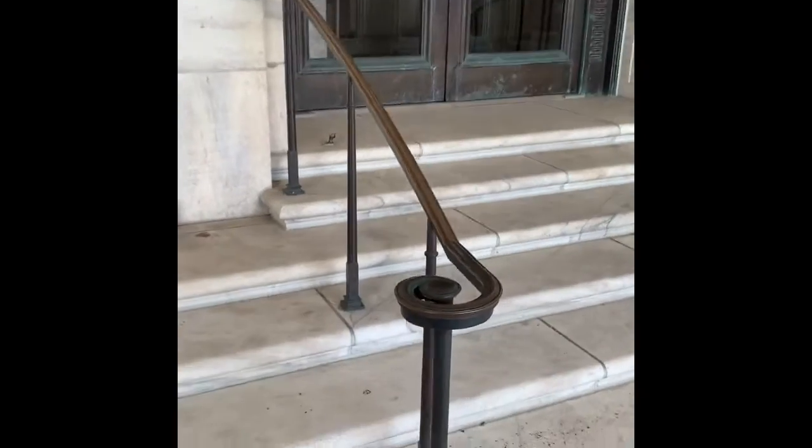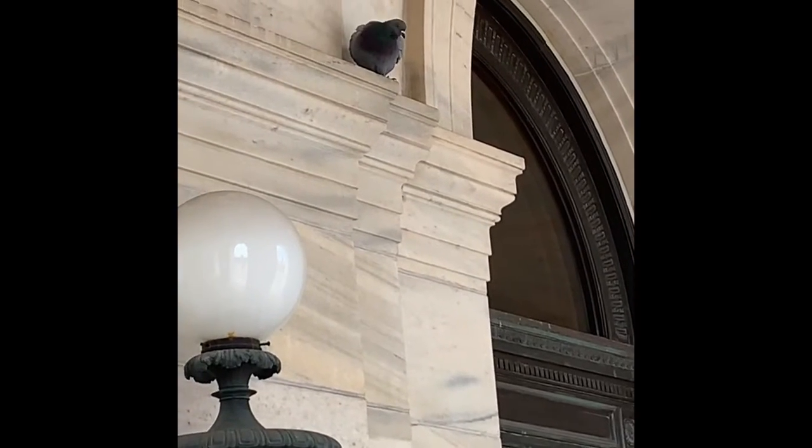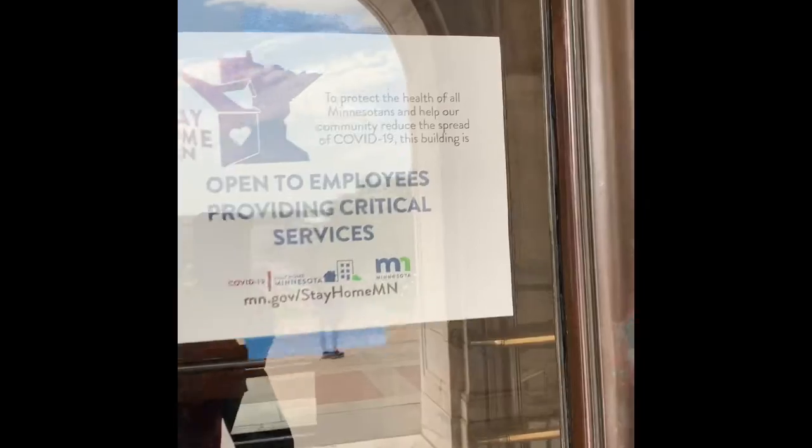All the railings are original. The doors. There's a bird up there. I don't think that bird's original, but it's having a good time flying around in here. Oh, see ya. So the doors are pretty cool. You can see that the Capitol is not open. It says it's open to critical employees only. But I'm going to peek inside to see if you can see. No, you're only going to be able to see the reflection here.